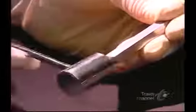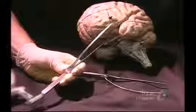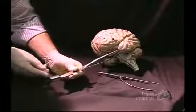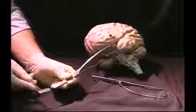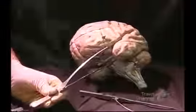Lobotomies actually earned Dr. Egas Moniz a Nobel Prize because it was a way of relieving mental symptoms that nothing else could touch. And they found that by destroying certain small areas of the brain, you could change the personality. So people suffering from severe mental disabilities were no longer depressed or agitated. But this dangerous technique is no longer used today.